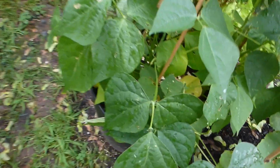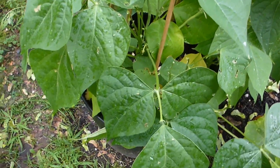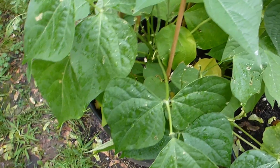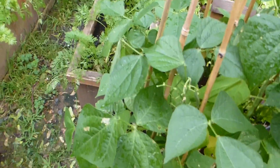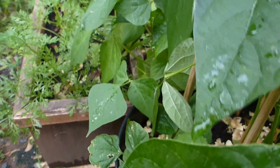I got a great bean harvest. This is Blue Lake 47 green beans. These are my favorite. They're just really fabulous. They're tasty. They're great raw or cooked. I just steam them really quickly, but some really good ones.